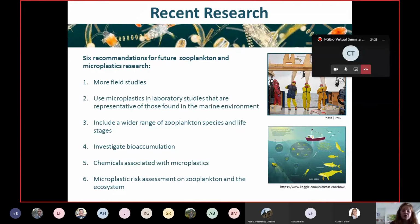Number 2 is to use microplastics in the laboratory that are more representative of those in the marine environment. A lot of previous research has, again, only used certain types of microplastics. And whilst that research is really important because it highlighted the problem, it is now really important that we move forward using more environmentally relevant microplastics.